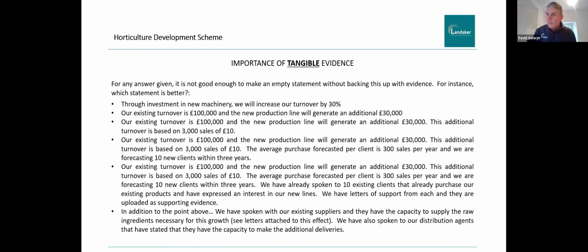Okay, each one of these first bullets, ignore the last one for the second, say exactly the same thing. So a previous grant basically said you need to increase your turnover by 30%, and if you increase your turnover by 30%, you get the top mark. So we're thinking, well, we just need to say that we are going to increase our turnover by 30%. So, through investment in new machinery, we'll increase our turnover by 30%. Full stop. Move on to the next question. We've answered that one.